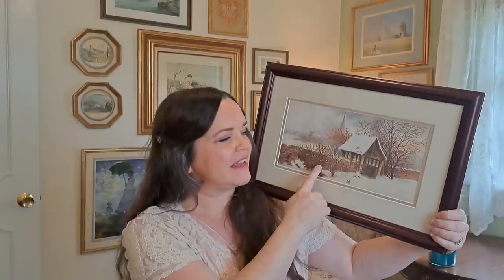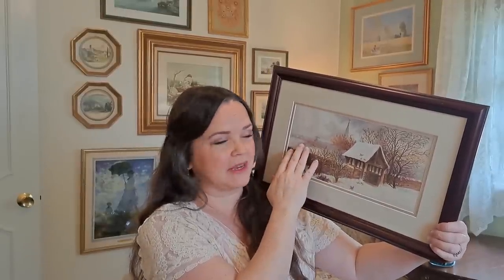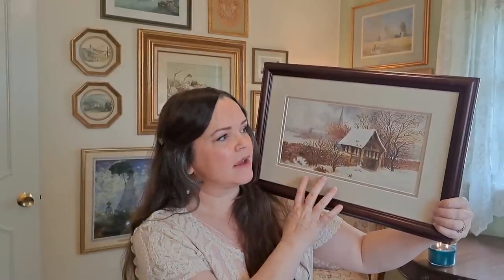I just love this. It is in the winter time. This is one of those stone walls that you would find in England, and this is a cross through from one piece of land to another person's piece of land with this cute little covered shed area. The glass is also slightly rippled, so I don't really know what the age is. And someone had this custom framed at Hobby Lobby and paid about $40 was the original ticket. I paid $4.55.